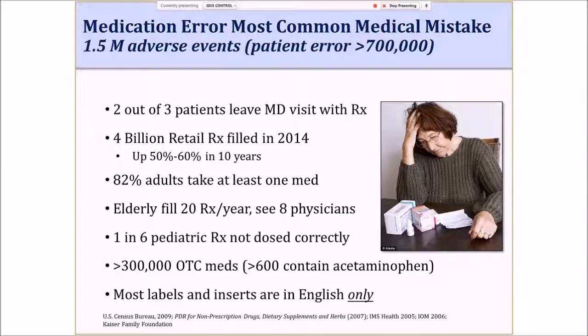I teach the medical students that a couple of years ago there were 4 billion prescriptions filled. Now remember, 20 or so percent are never even filled. Why is this an interesting factoid? Well, that's up 50 to 60% in 10 years. And I tell the students, when you're in practice, how many drugs will there be? How many prescriptions will be written? Who is the gatekeeper to make sure that the orthopod and the OB and the arthritis doctor or whatever are not counteracting each other with all the medicine they're giving?